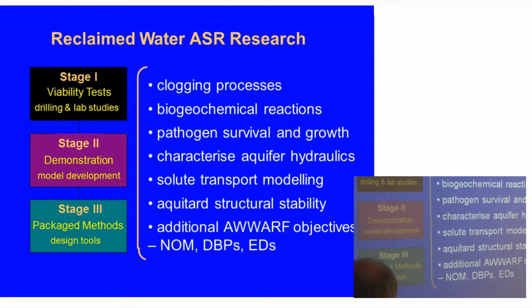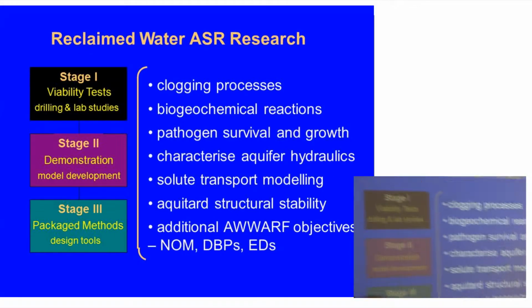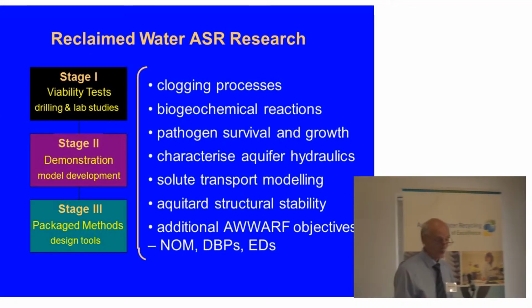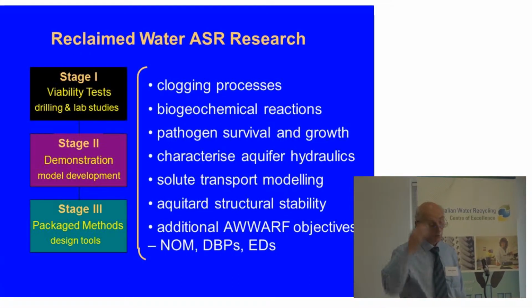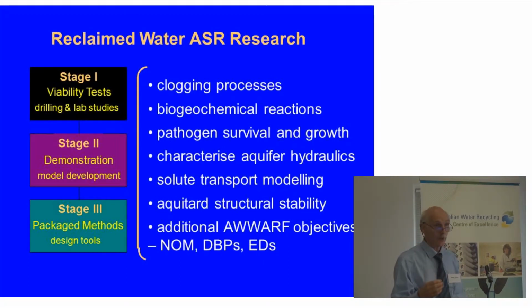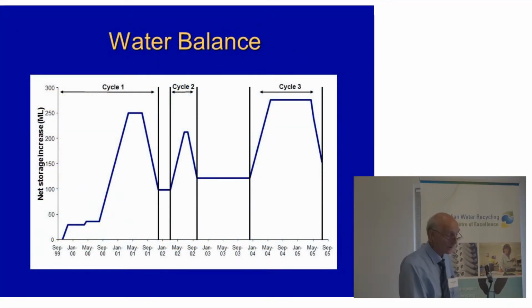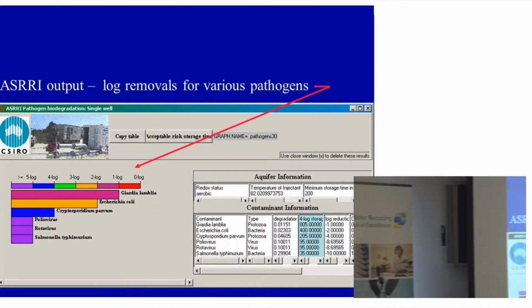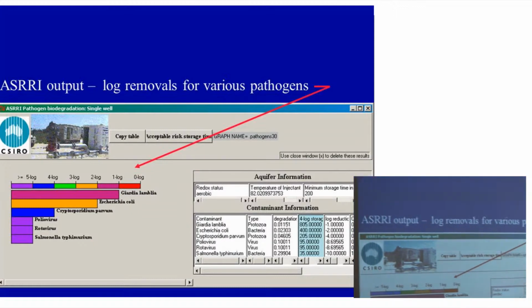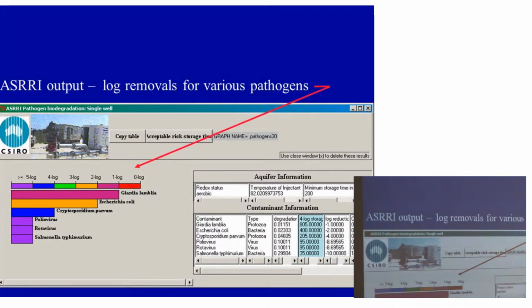and we also picked up a couple of additional projects to supplement this through AWWARF, the American Waterworks Association Foundation projects, and also with the Water Reuse Foundation, who came in to look at some endocrine disruptors, we contributed to an international project in that area. So it was about 500 odd megalitres that were injected and recovered over a period of time. We produced models at different levels, including very basic models that could be used for management purposes.